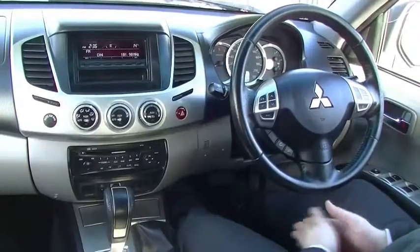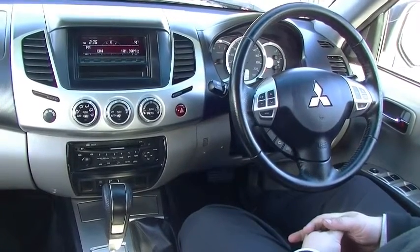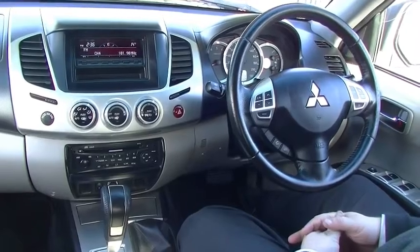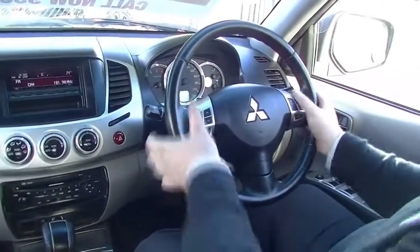Right inside the Triton GLX-R now, and quite a nice place to be actually. You'll see throughout the interior really, really good condition with this example. A little bit of wear on the steering wheel, no signs of wear on the buttons or anything like that.